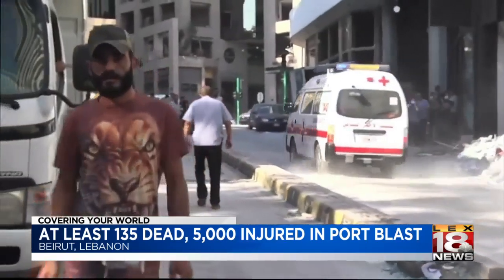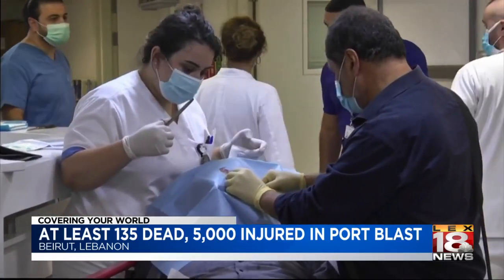Hospitals, already struggling with COVID, are beyond capacity. We have a small hospital. It's a 60-bed hospital, and it's not equipped to receive this number of casualties. I've never seen something like this.